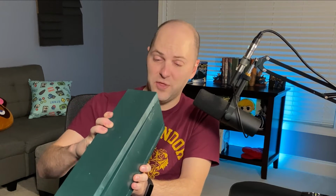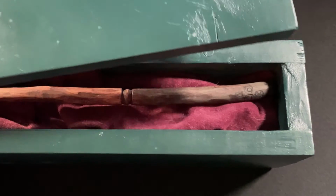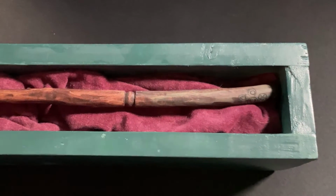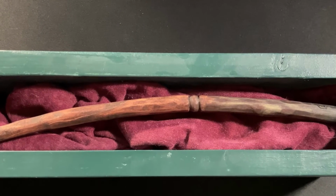12 1/8 Phoenix Feather Ash Wand. And so here we go. We're going to open it up here. Let me try and get a good view for you guys so you can see this as we open it. The top doesn't really hold in place. It just slides off right there. And you see it's got this nice little cloth down here inside, and then inside we have the wand.